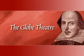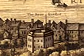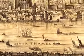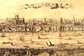The Globe Theatre. Shakespeare's company built the Globe Theatre in 1598 after an expired lease forced them to move their previous theatre across the River Thames to a more permanent spot. It was one of 4 major theatres in London at the time, including the Swan, the Rose, and the Hope.